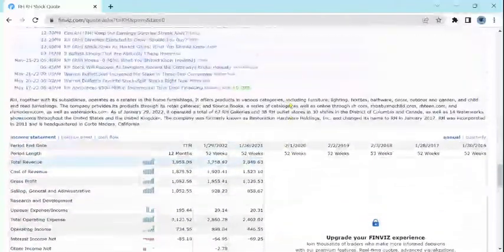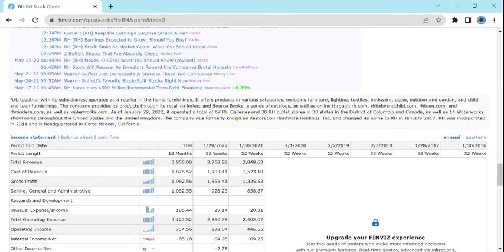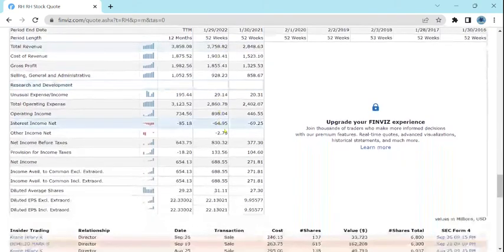And then we can see a brief overview again of their profile. Another version of their profile: operates as retail and home furnishings, furniture, lighting, textiles, bathware, decor, outdoor, garden, child and teen furnishings, retail galleries, source books, catalogs. Got several websites, rh.com, rhbabyandchild.com, rhteam.com, rhmodern.com, and waterworks.com. So they've got 67 galleries, 38 outlet stores in 30 states and in Canada, and 14 waterworks showrooms in the US and UK. So they do have some international exposure in Canada and the UK, but not elsewhere.